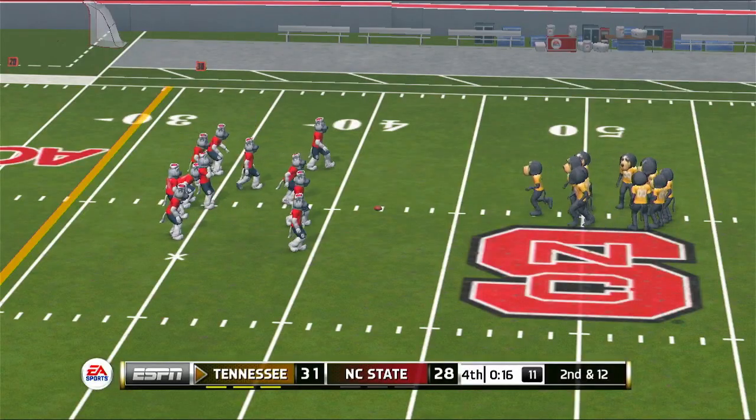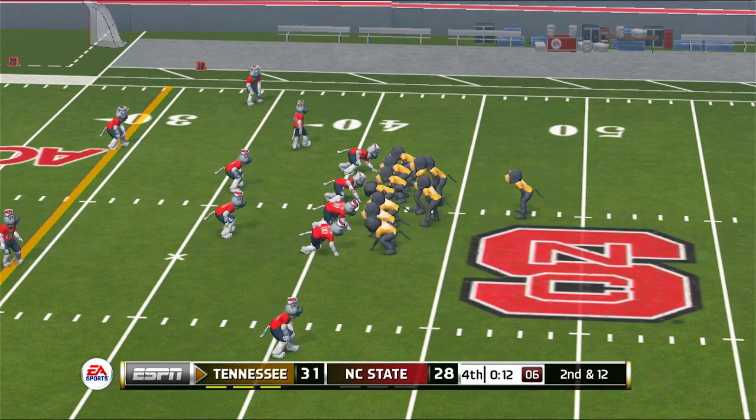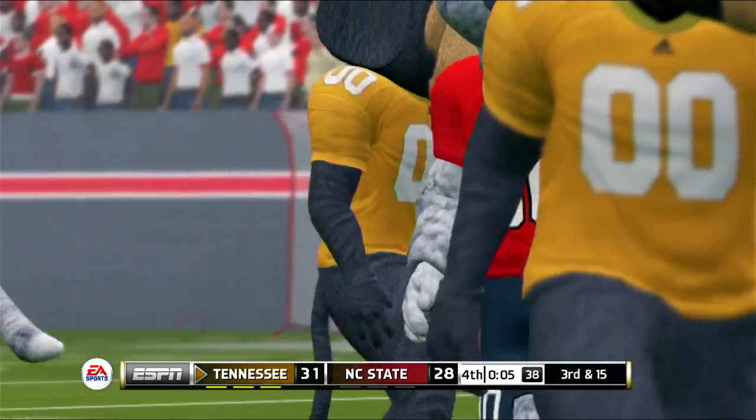From the 42-yard line, it's second down. We should just see the quarterback take a knee right here, winding down the rest of this clock. Red two, red seven, go! Favorite play in football of your quarterback, take a knee.